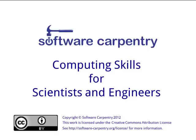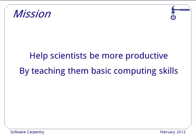This screencast is a quick introduction to the Software Carpentry project. Our mission is to help scientists be more productive by teaching them basic computing skills.